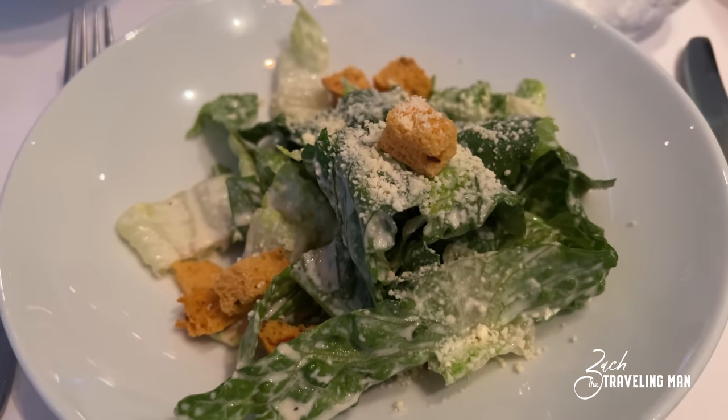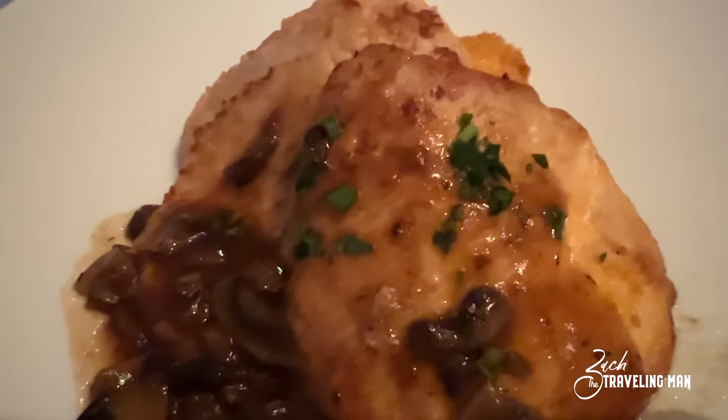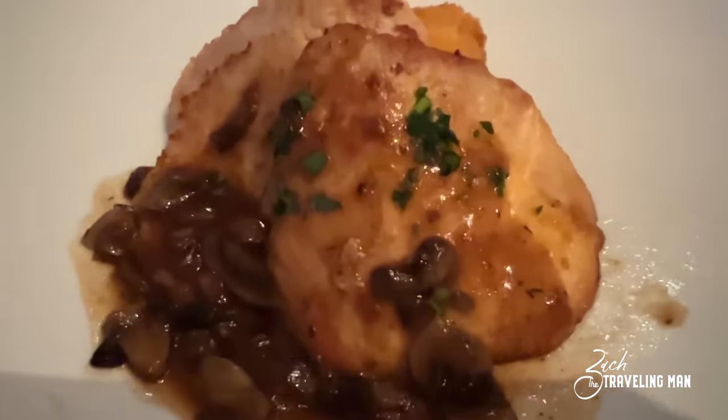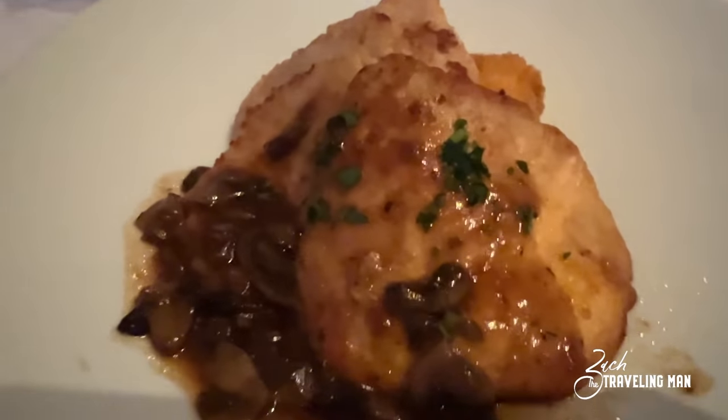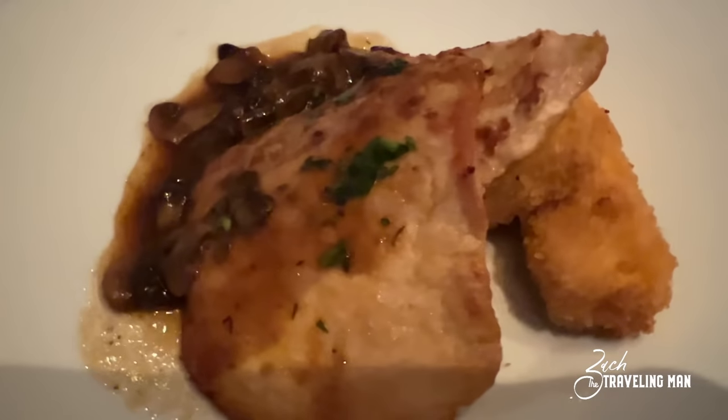For my main, I had one of the best meals in the main dining room I had the entire cruise. I got the pork marsala, and y'all, that was a really good meal. It's like a chicken marsala, so it had mushrooms on it. It had this sauce on it. It was served with some polenta fries. It was really, really good.